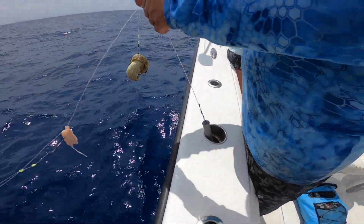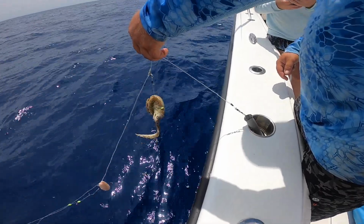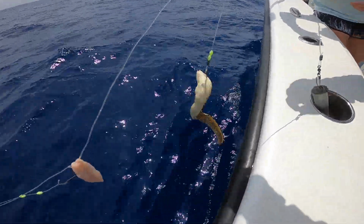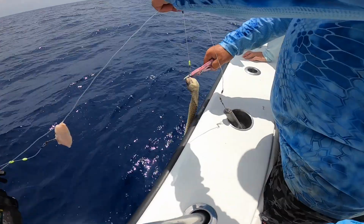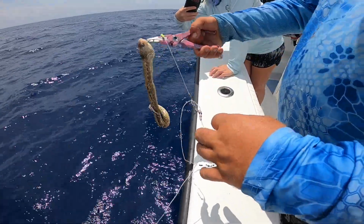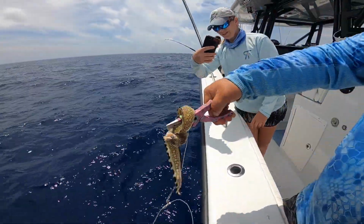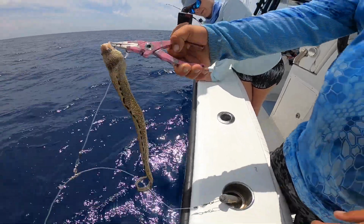You remember fishing up north with the eels? Fish up north for bass? See how he starts climbing the line? That's not cool. I've never seen one of those. They'll bite the hell out of you. Gasolina. Bigger and bigger. See how they wrap up anyway? Yeah, and they will bite the hell out of you.